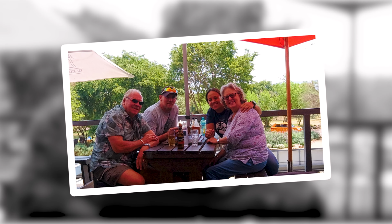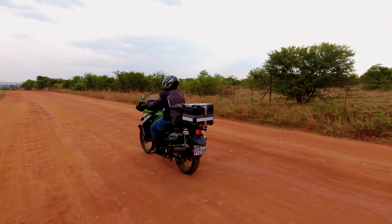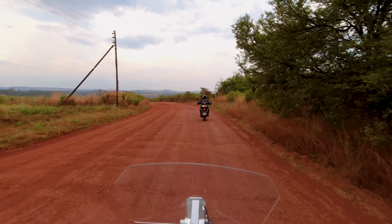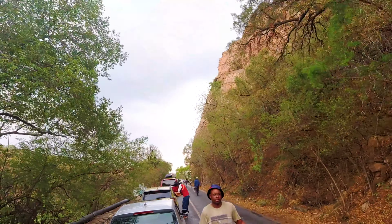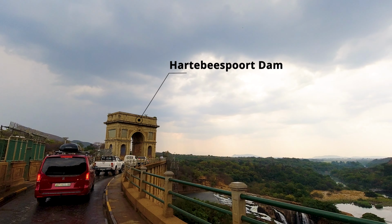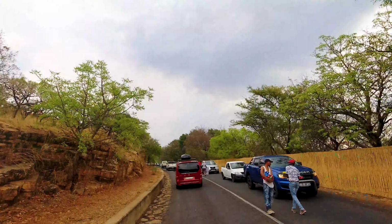With our stomachs full, it was time for us to hit the dirt roads up to Breedts Neck. But first we had to cross over the Hartebeespoort dam wall. The dam wall is well worth a visit, especially after heavy rains. It puts up quite a spectacle as it discharges millions of litres of water downstream into the Crocodile River. The river flows north towards the Botswana border where it eventually joins the Limpopo River.